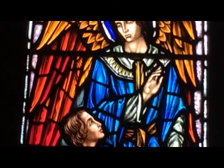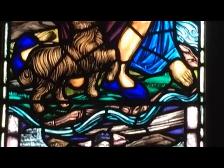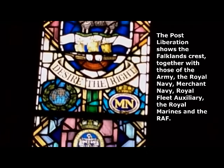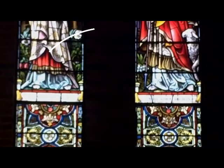The most recent addition to the art collection in the cathedral is the post-liberation window, dedicated in 1988 in memory of those who lost their lives during and after the conflict. At the centre of the window is the Falklands crest and the motto "Desire the Right," whilst below can be seen the crests of the Royal Navy, the Army, the RAF, the Merchant Navy, the Royal Fleet Auxiliary and the Royal Marines. Underneath the crests are pictures of the Cathedral and Whalebone Arch, symbolising Stanley, a typical camp settlement, and to the right the mountains of South Georgia and Grytviken Church.